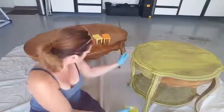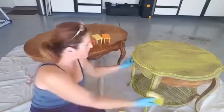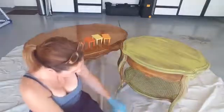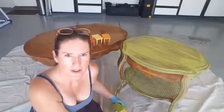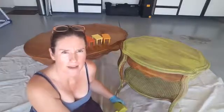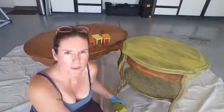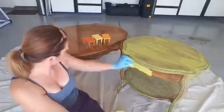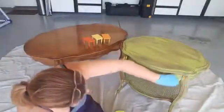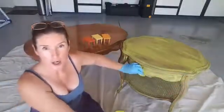Don't want that to gook up. Oh, fresh side. Hello, Ms. Burton. You're between Monarch and Butter. Okay. You want to know what the butter would look like? I can bring it up closer to the camera for you. I have it on dollhouse furniture.